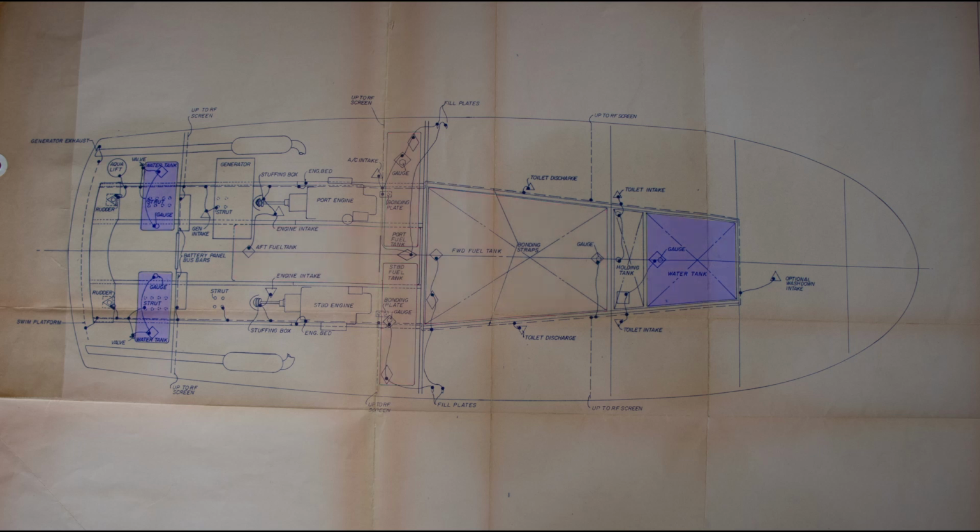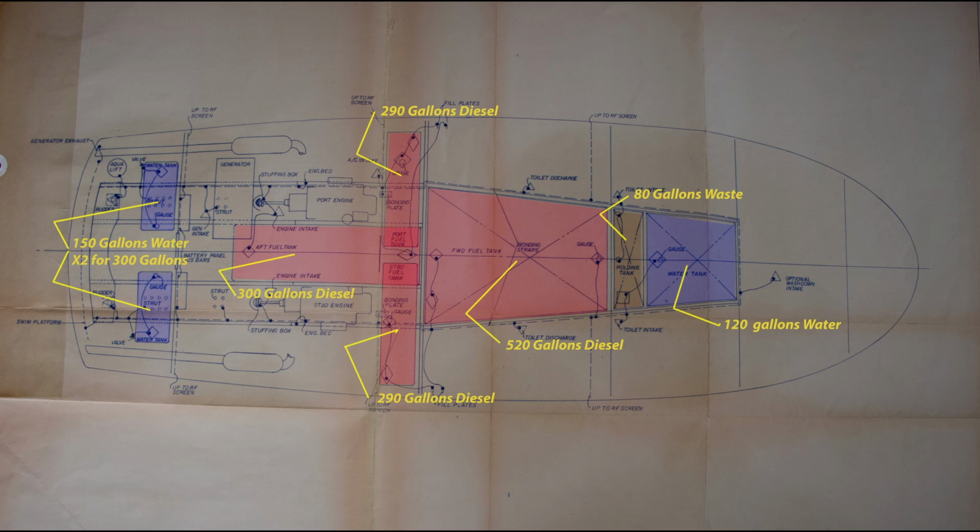We also hold 300 gallons of water in 2 tanks aft of the engine room. These tanks feed the forward water tank, holding 120 gallons. In total, we have 420 gallons of water in 3 tanks. Finally, there is an 80-gallon waste tank just forward. Here is a schematic of all tankage and the capacity of each tank on this boat.